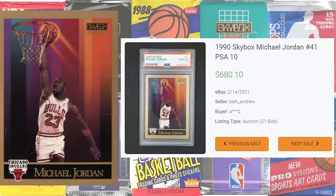Graded over 11,000 times by PSA, this card is a pop of 1,114 in a PSA 10, compared to 4,438 in a PSA 9, and even 3,380 in a PSA 8.